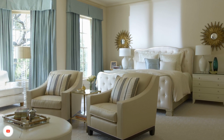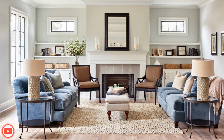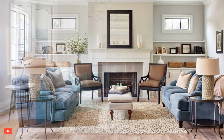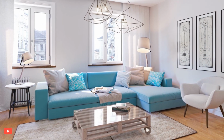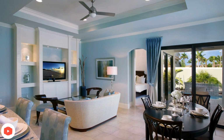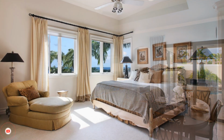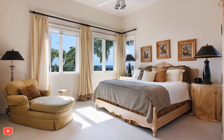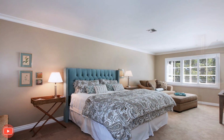Ultimately, pastel colors in a modern interior create a harmonious equilibrium between tranquility and contemporary design. From serene living rooms to vibrant kitchens, from cozy bedrooms to invigorating workspaces, these gentle hues redefine modern aesthetics by adding an element of subtlety and grace. The versatility of pastels ensures that they can be tailored to suit a variety of design preferences, offering a fresh and timeless approach to interior decor.